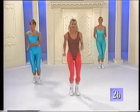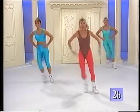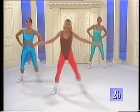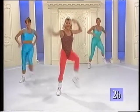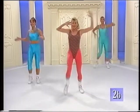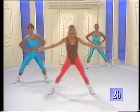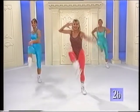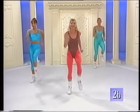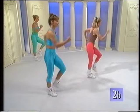New step coming up. Step touch. Down. Touch. Add a shoulder shake. Knee lifts. Hand to foot or hand to knee, whichever you find comfortable. Let's try that again. Here we go. For four, three, two. Knee lift for four, three, two, march it out. Good. Another eight. Back to the very top.